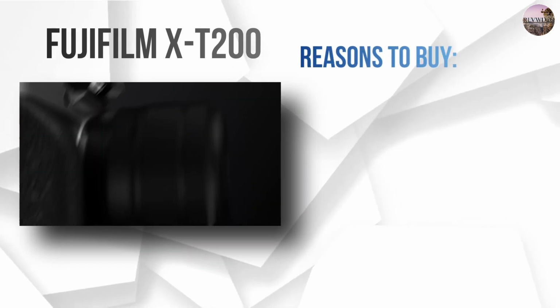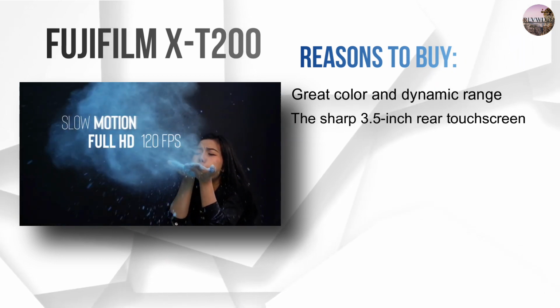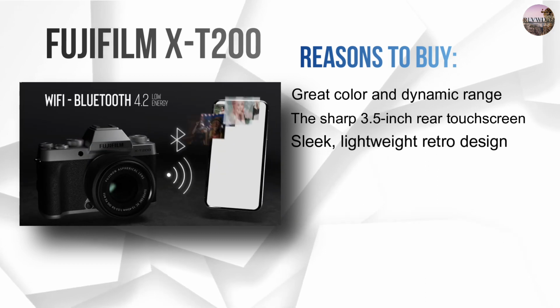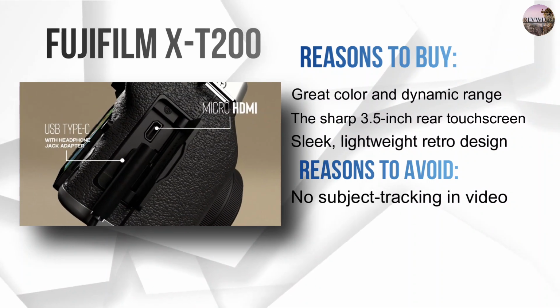Reasons to buy: great color and dynamic range. The sharp 3.5-inch rear touchscreen. Sleek, lightweight retro design. Reasons to avoid: no subject tracking in video.